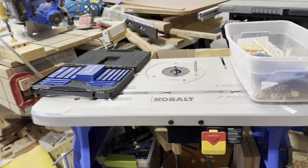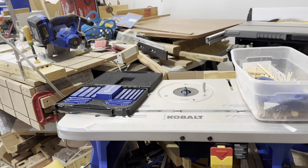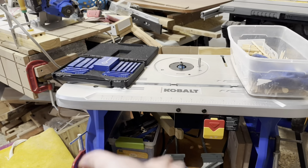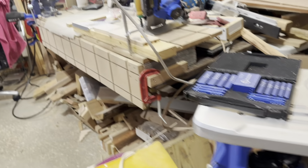It does have a problem with the lift that's built into the side of it. It doesn't want to go up and down, so you kind of have to put your hand up and under there to lift it, but you can still use it and lock it in place.